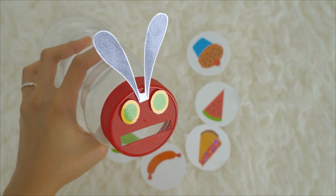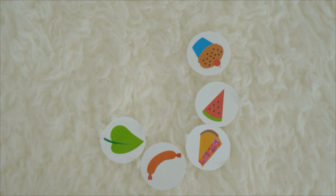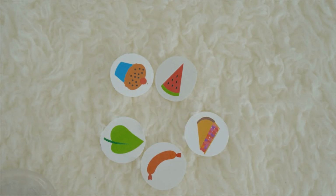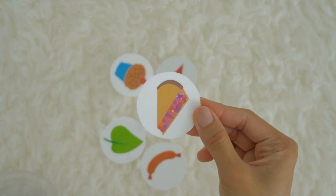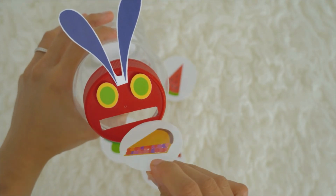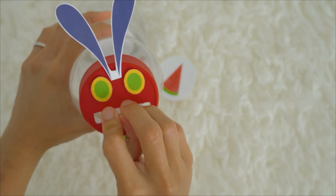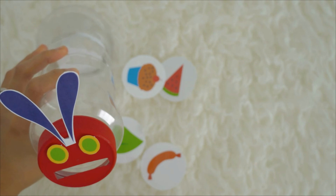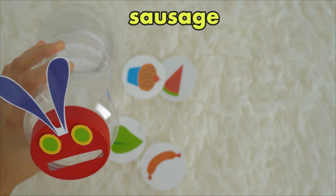After the lollipop, the caterpillar ate through one piece of cherry pie. Where is the cherry pie? Correct. This is the cherry pie. Let's feed the caterpillar. Caterpillar, say ah.